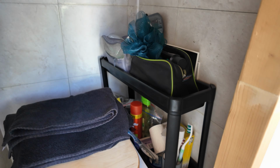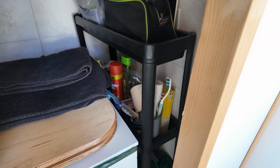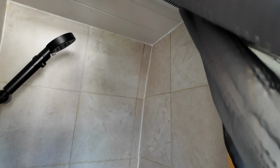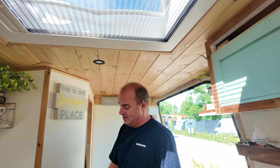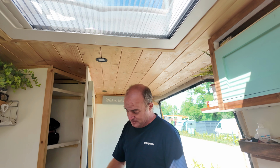We bought the stacking shelving thing from IKEA. It's all on wheels. When we have a shower, that just wheels out here. The toilet comes out in there, stand on the wooden board, and have a shower. So that works really well. And let's just shut away the curtain then. Right, here is a great big storage cupboard.